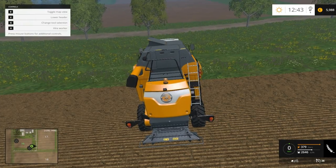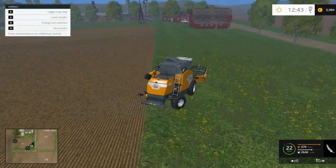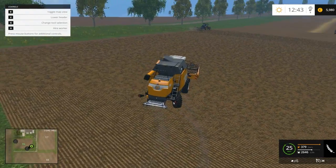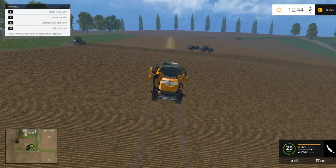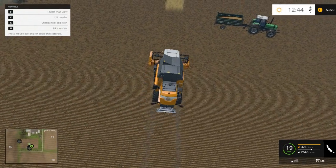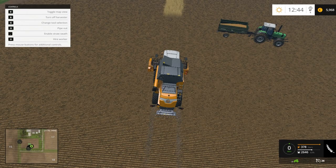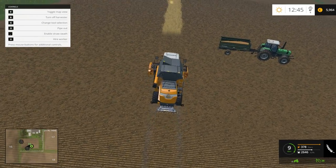You, I won't worry about yet. You, however, will have to get the rest of that. And by you, I mean I. And by I mean me. Got it? Okay, let's go. So I'm going to lower the header. Change tool. Turn on harvester. And I'm going to cruise control it. Here we go.